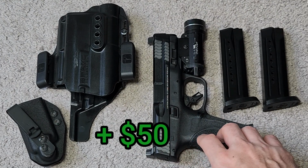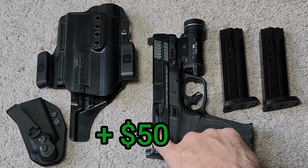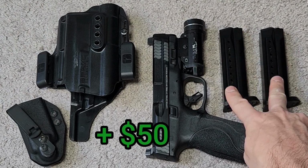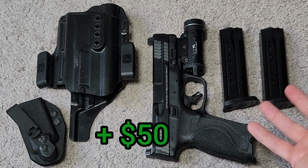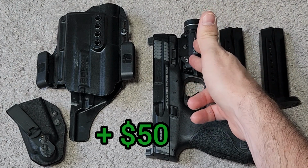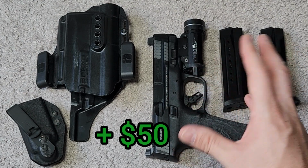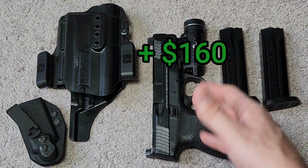And then let's talk about what comes with it. So you get a bunch of back straps, you get all the plates that are useless because they're made of plastic, and then you also get two mags. So these two mags are $80 in value because they are $40 a piece if you want to buy more of them. Then you have, I guess we'll go to the light next because that's what the holster is based around. So the TLR1HL, that is usually around $160. You can usually find it cheaper here and there, but $160.